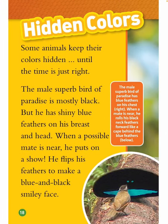Hidden colors. Some animals keep their colors hidden until the time is just right. The male superb bird of paradise has blue feathers on his chest, right? When a mate is near, he rolls his black neck feathers forward like a cape behind the blue feathers below.